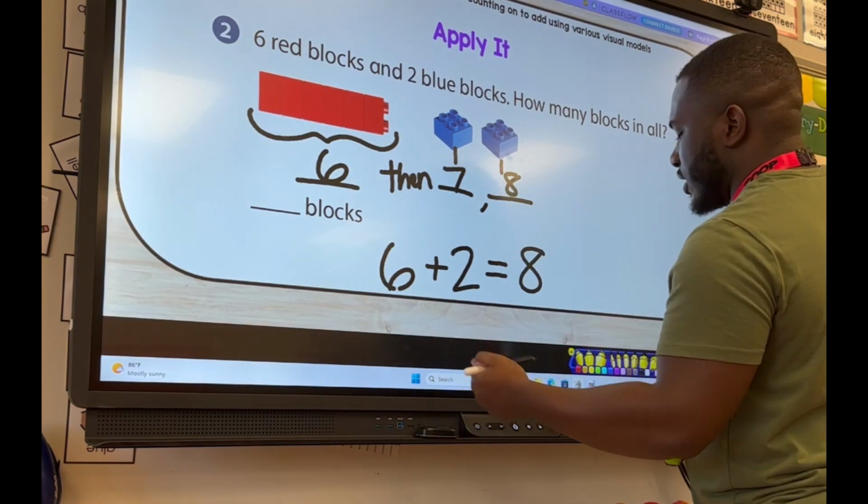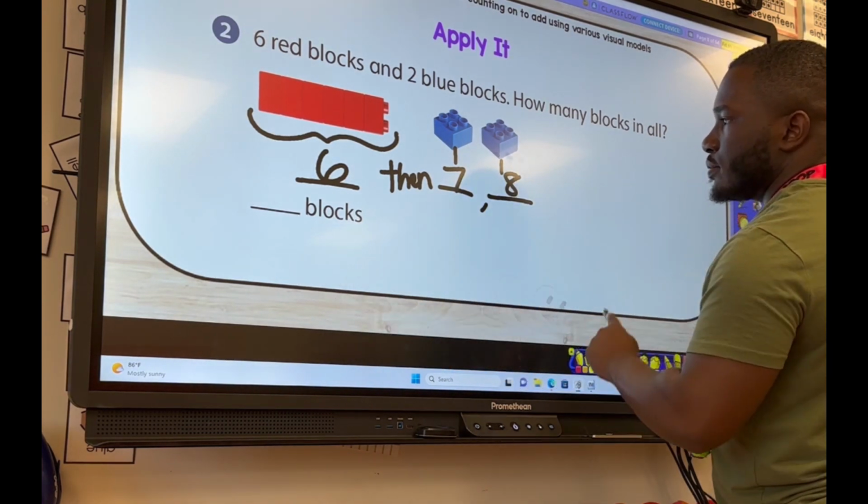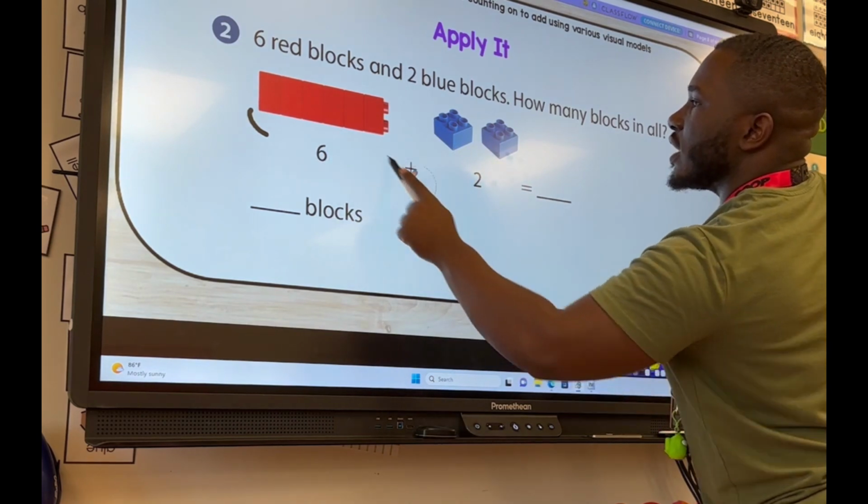So we don't want to introduce that just yet, but we do want to introduce what a number sentence is and what it looks like and how it flows. So that was yesterday. Today, what we were doing was just practicing.